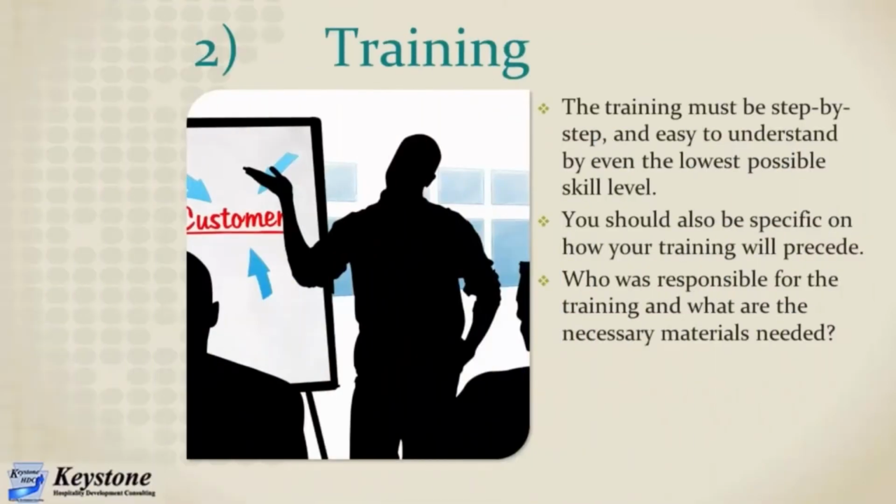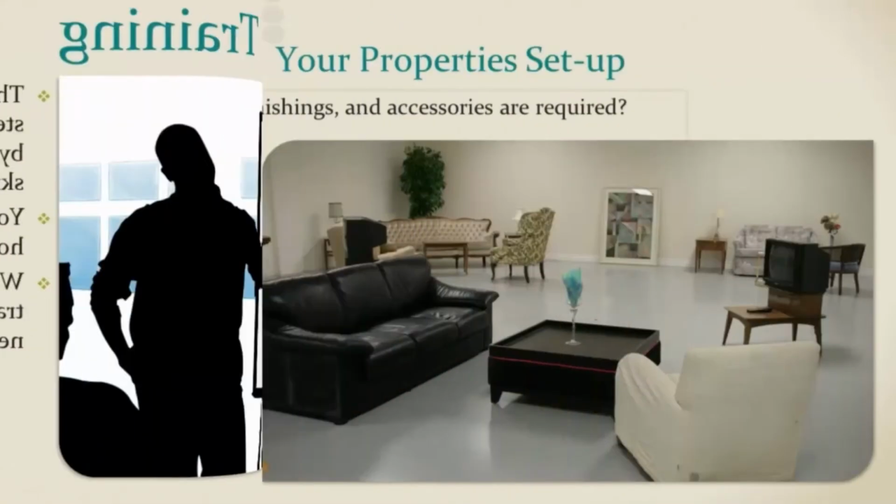2. Training. It's imperative that you have this aspect of your operations manual correct. The training must be step-by-step and easy to understand by even the lowest possible skill level. You should also be specific in how your training will proceed. When the employees are hired or change position, not preferable. On a regular basis, preferable. Who is responsible for the training and what are the necessary materials needed?